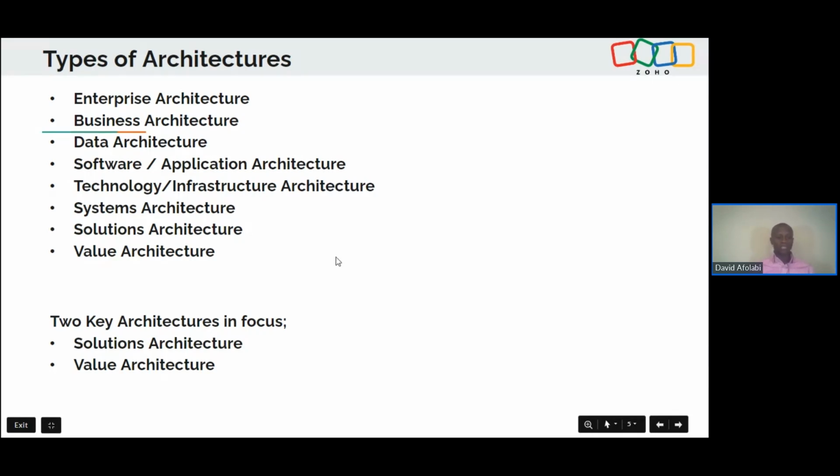But the two key architectures that I will be focusing on in this presentation, or using as a premise, are the solutions architecture and the value architecture. And you will see the reason why I'm focusing on these two later on. But just before I go ahead, I'd like to quickly touch on enterprise architecture briefly.